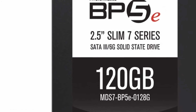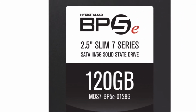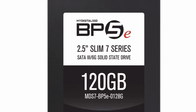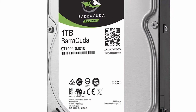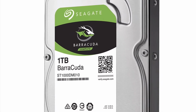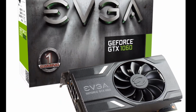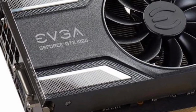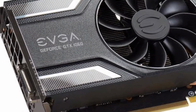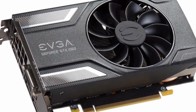The build then claimed to contain a 120GB SSD and a 1TB hard drive, so I added a 128GB SSD by Team Group for $55 and a 1TB 7200 RPM Seagate Barracuda Pro hard drive. After looking into the build, I couldn't decide which 1060 3GB was in the build, so I simply went after a card with the correct chip. The 1060 3GB by EVGA is both well rated and costs $215, so I added it to the build.